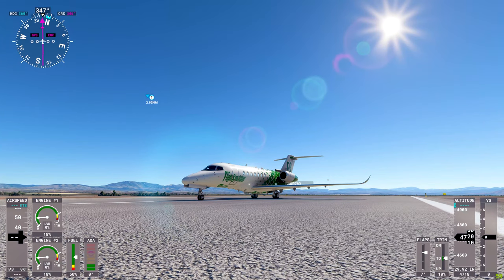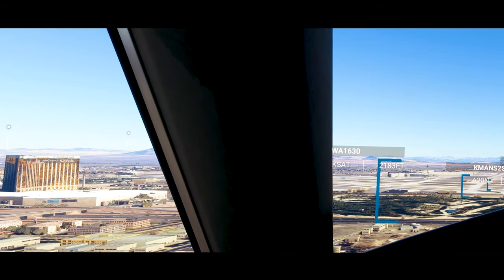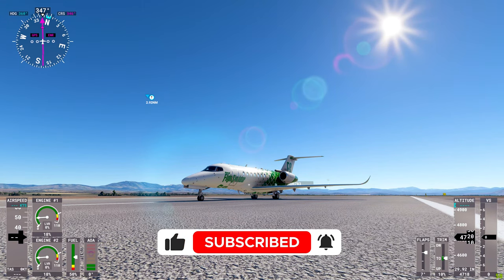Welcome back, Khonius here. Today I'm flying from Minden, Nevada to Las Vegas, Nevada. I'm flying a Cessna Citation Longitude. I'm not sure of my flight level, we'll figure that out while we're in flight.